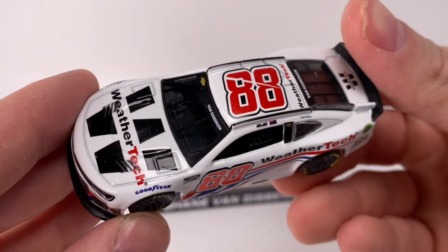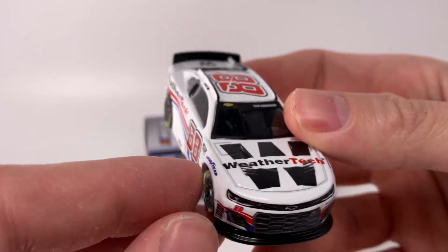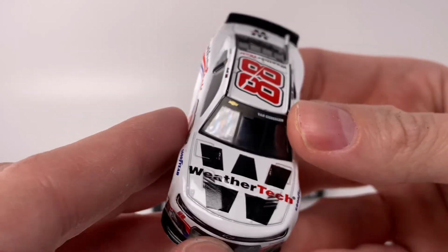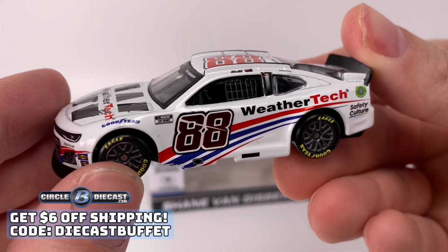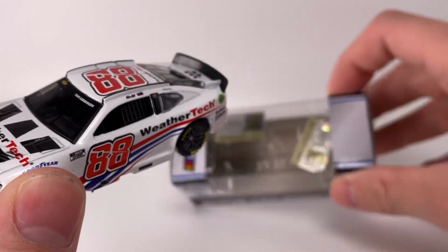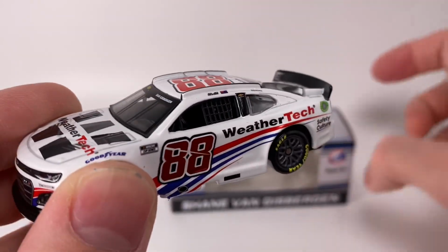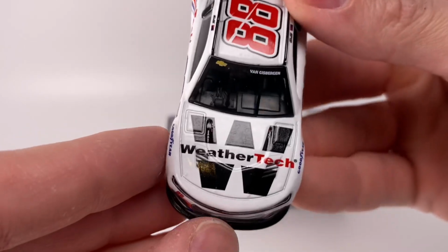Alright, fellas, finally, ever since they announced he was going to be taking the 88 car at Trackhouse Racing, I have been very much anticipating this diecast review. And fellas, it's in the studio. And if you notice in the little rotating base, this one had an extra factory tag on there, so that's kind of cool. Regardless, let's dive into today's diecast review.